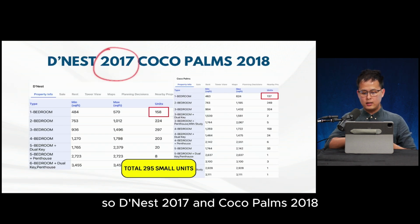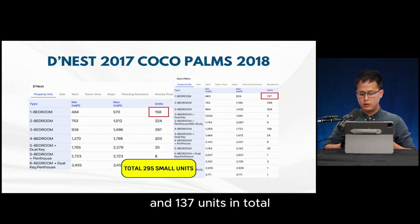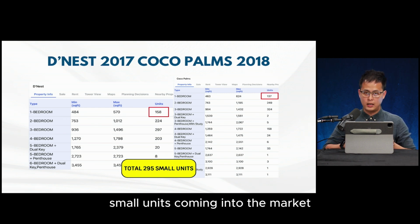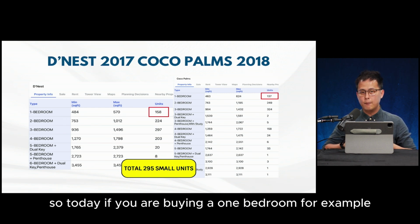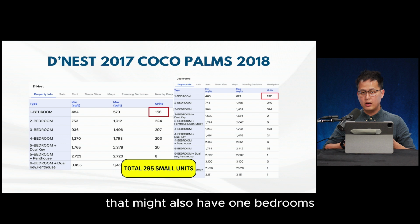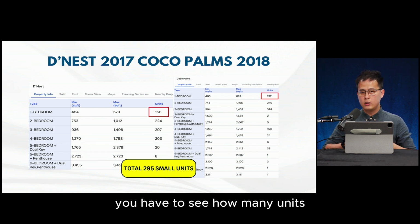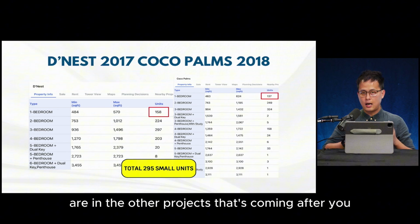So Dines 2017 and Coco Palms 2018, it brings into the market 158 units and 137 units. In total, it was 295 small units coming into the market. So today, if you are buying a 1 bedroom, for example, and you see that there are upcoming plots behind you that might also have 1 bedrooms, this is the thing that you need to watch out. You have to see how many units are in the other projects that's coming after you.